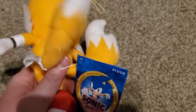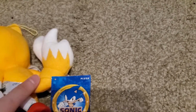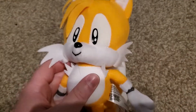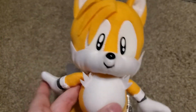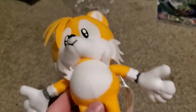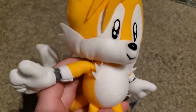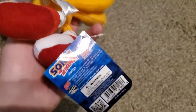The tails themselves also look really good, although it appears it picked up a gross little hair from my carpet. We're just going to take that off. So, all in all, I think that looks really good, but, you know, my carpet's kind of a mess. The only downside is the white areas of the fur, or the plushie, whatever you want to call it. The white areas will most likely stain pretty easily, I can only imagine. So that's a downside, I suppose, depending on how you want to look at it. However, I really like this plushie, and I definitely think I am happy to add him to my collection.